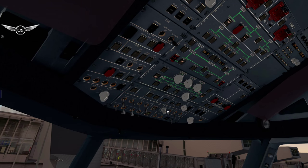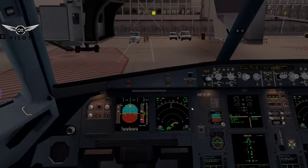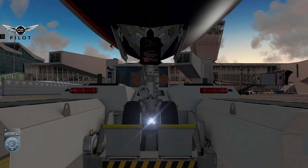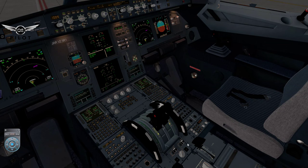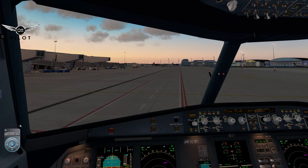Right, let me turn on the lights here so we can see. Alright, that's good. Let's do the same here. All right, let's call the pushback truck and get out of here. Okay, folks, so the pushback is complete. Let's go ahead and start our engines. Starting engine 2. All right, engine 2 starting first.